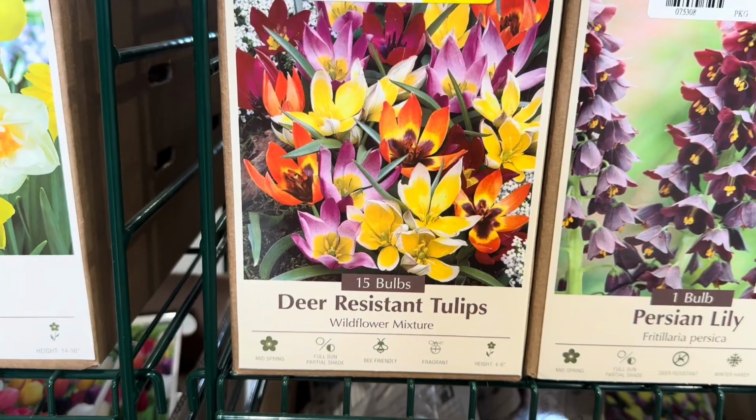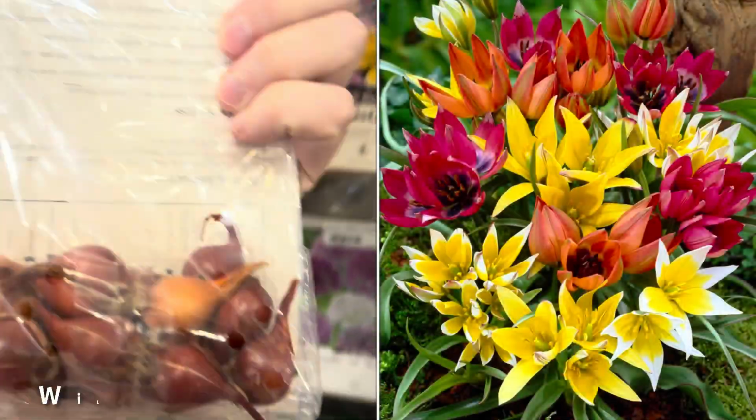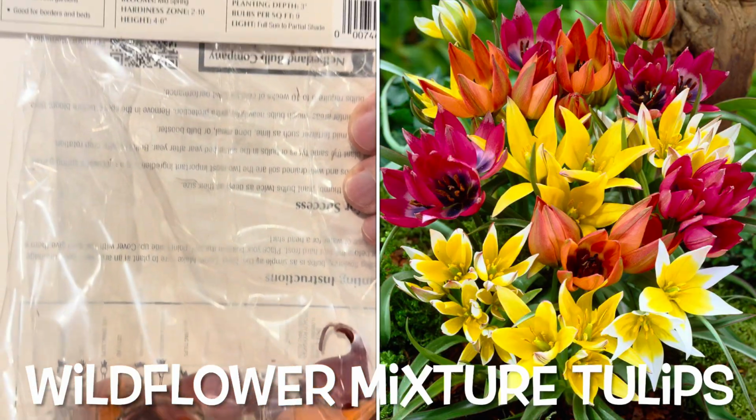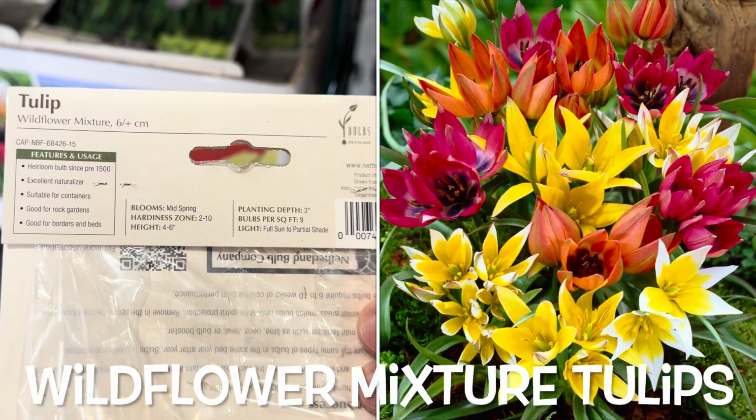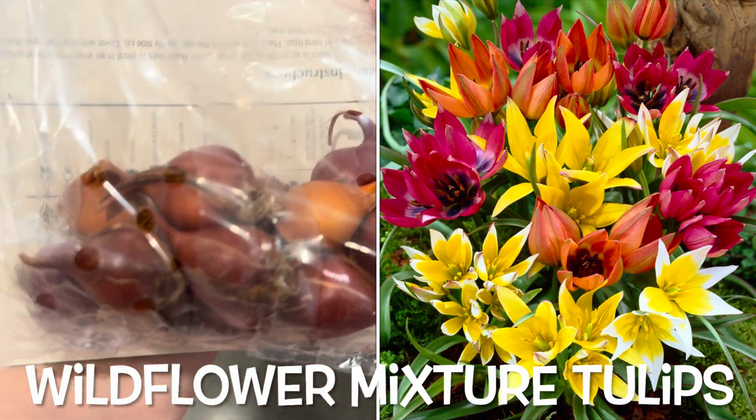Deer-resistant tulips, a wildflower mixture of tulips, 15 bulbs for $7.50. These are way tiny. Very small, much smaller bulbs. Hardy zones 2 through 10, and their height is only 4 to 6 inches tall, which explains why they're so small.